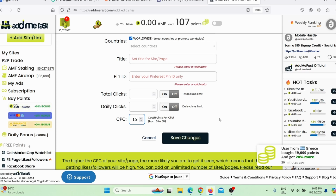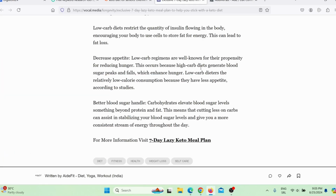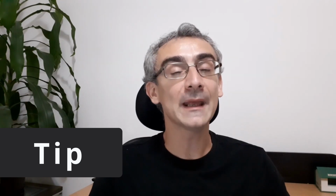They will review your post. And if they approve it, you will start getting Pinterest saves, Twitter tweets, Facebook likes, Facebook shares, and so on and so on. And in that way, you will start getting that initial traffic to your vocal.media article or medium.com article. Also, build some backlinks from related forums, from related blogs, from social media.